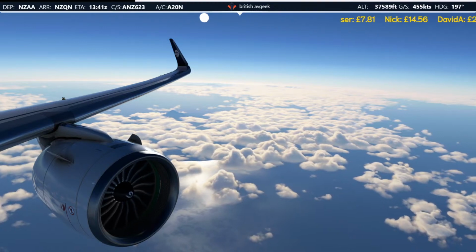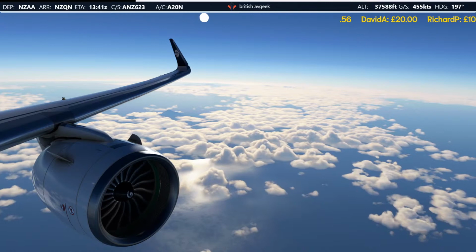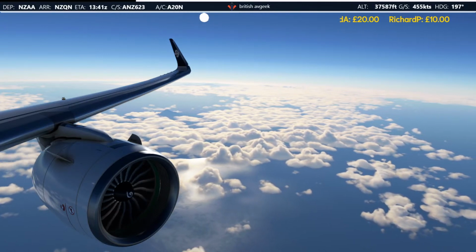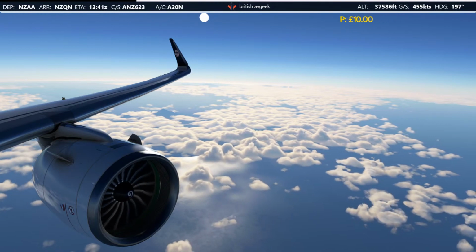I think, is that the South Island gone already? It is, wow. Yeah, Wellington is going to be off. I can see subbing down there, A320 Neo at Wellington.